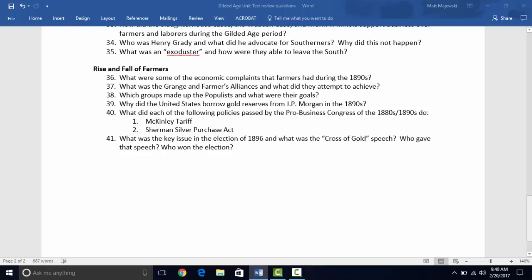Populists were made up of a lot of the farmers, people that had been in the Grange and Farmers Alliances. It also was made up of some workers as well. Labor unions, for instance, would also join the populists. Their goals, my goodness, there's a large number of things they want to achieve. They'd like to see us move more towards a silver standard. They want to see us produce more silver. They thought that would cause inflation, which would raise the value of their crops. And that silver was more affordable than gold, so that they could actually afford to buy some of it.